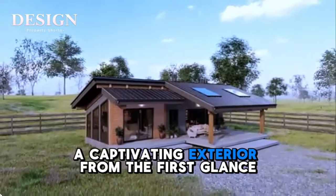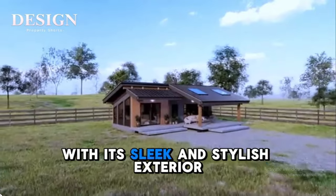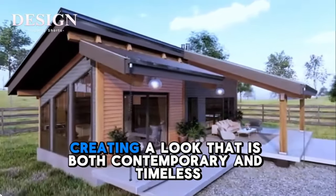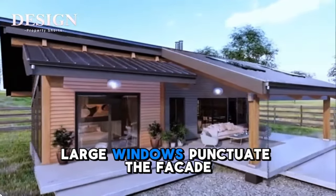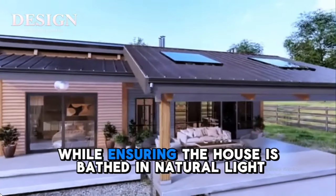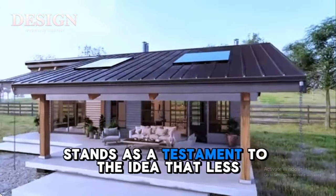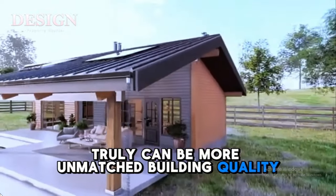A captivating exterior. From the first glance, this tiny house captivates with its sleek and stylish exterior. The minimalist design is highlighted by clean lines and a neutral color palette, creating a look that is both contemporary and timeless. Large windows punctuate the facade, offering glimpses of the inviting interior while ensuring the house is bathed in natural light. This tiny house, with its elegant simplicity, stands as a testament to the idea that less truly can be more.